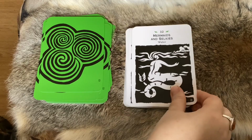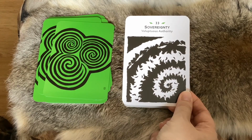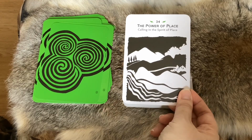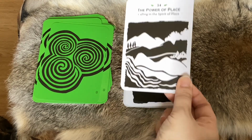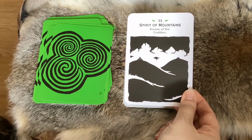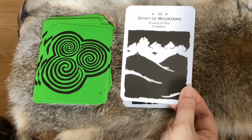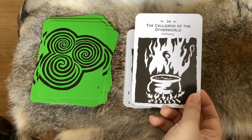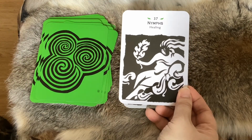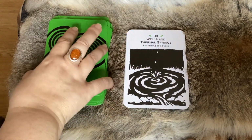Mermaids and Selkies, water. Cool. Sovereignty, voluptuous authority. The power of place, calling in the spirit of place. Spirit of mountains, breasts of the goddess. Yes, that is cool. That could be a little Glastonbury tool. The cauldron of the other world, alchemy. Nymphs, healing. Wells and thermal springs, returning to source.